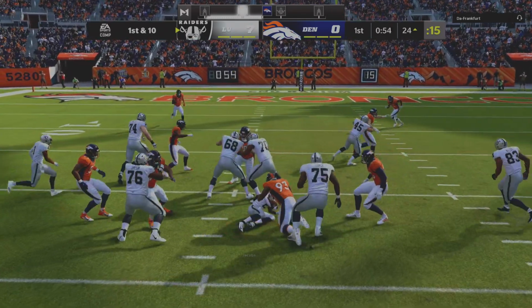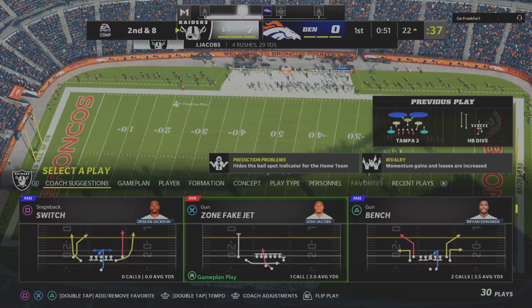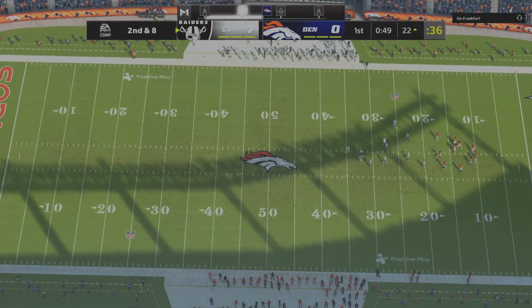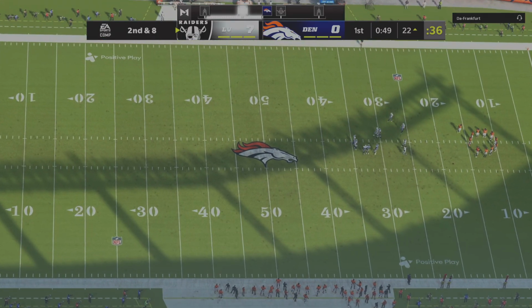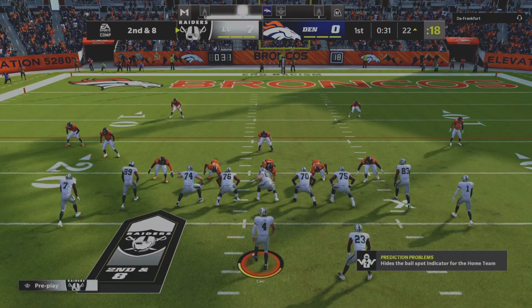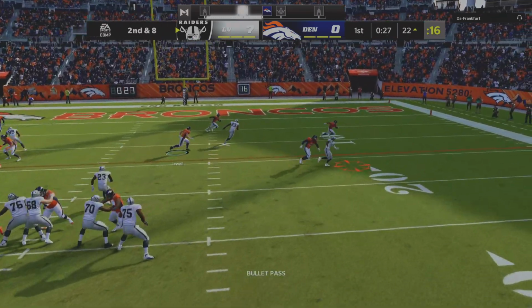Running is Jacobs, and he is brought down at the 22 after a gain of 2, and it brings up second down. Well, any lane that might have been open there was closed pretty quickly, and that was because the defensive front, they won that battle at the point of attack at the line of scrimmage. They used great leverage, held their spot, and stacked him up.